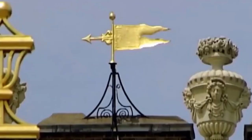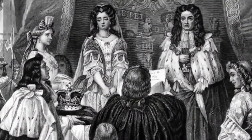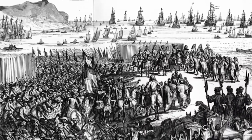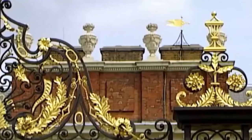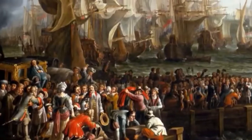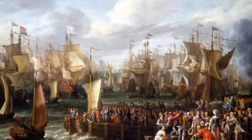In 1689, the new monarch, William III, and his wife Mary picked Kensington Palace as their home. These were turbulent times. Crucial battles were being won and lost on the high seas. Everyone was looking for an advantage, and this unassuming weather vane would become William's secret weapon. He had his navy out at battle, and by knowing what direction the wind was blowing in, he'd know whether battle would go in his favour or against him.